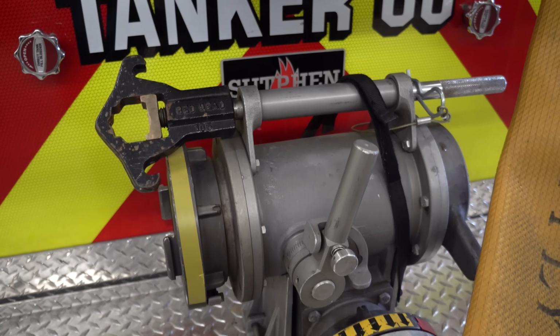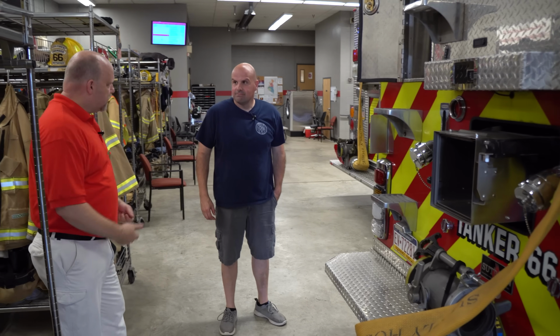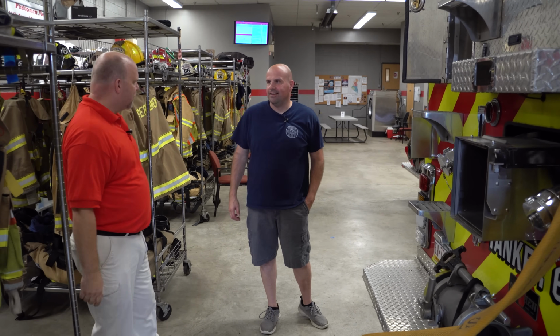So if I'm coming up to a scene and they're asking for this, the first thing I'm going to do is pull out that tank, set it up basically as a pool, and then start dumping my water into that pool. Exactly. Very simple concept, but it works really well.